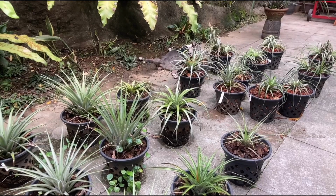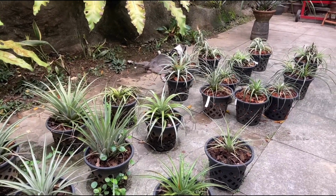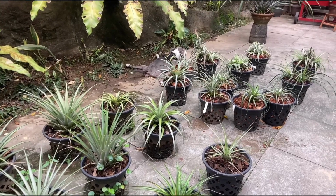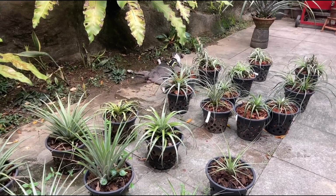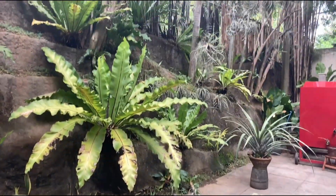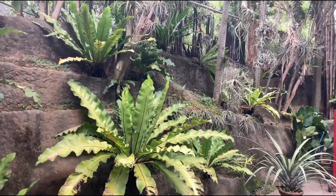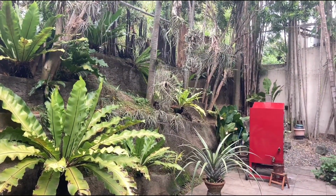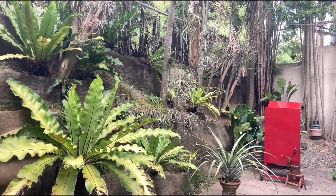Pero pag tinapat mo sa araw, pink pala. Di ba? So, as you can see right now, medyo green sila. So, that's an indication of lack of photosynthesis. However, when you give too much photosynthesis sa plant na hindi pa sanay, nasusunog siya.